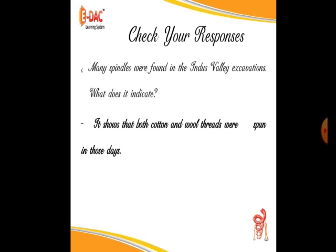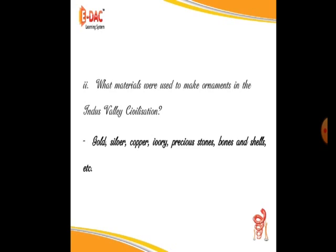Many spindles were found in the Indus Valley excavations. What does it indicate? It shows that both cotton and wool threads were spun in those days. What materials were used to make ornaments in the Indus Valley civilization? Gold, silver, copper, ivory, precious stones, bones, and shells, etc.